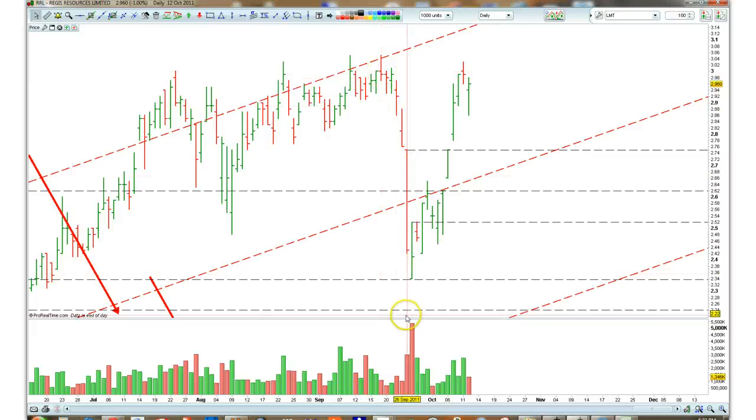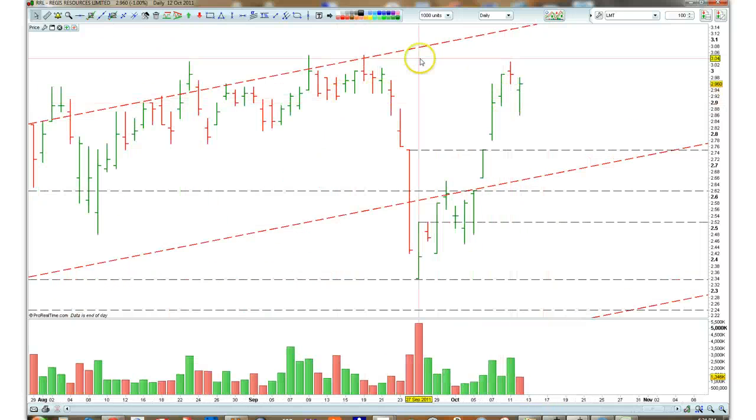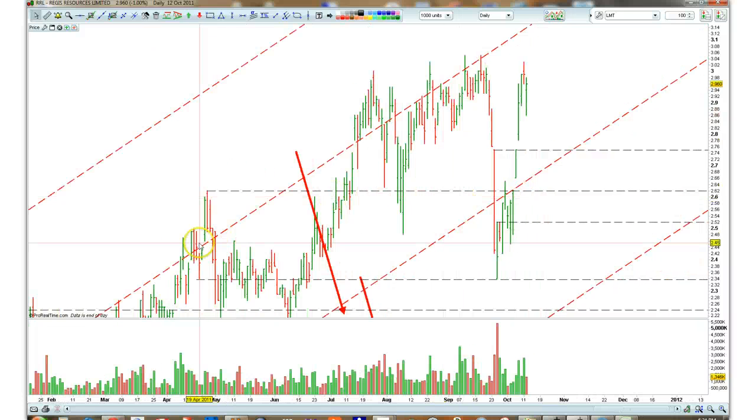The result of that is boom. It's gapped right past there. It's really moving erratically. I think that looks like distribution up the top there, and I don't really like it. But I'd be looking to see if it can make a higher low now, and if we get one of these and a confirmation bar like that around this area, then that would be good. But anyway, that's RRL.